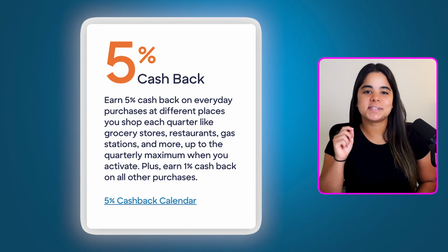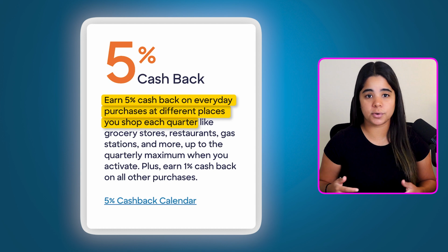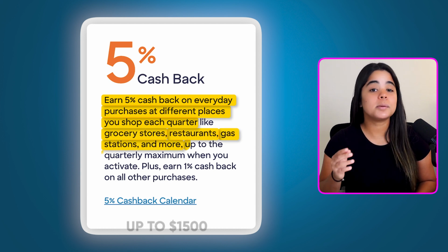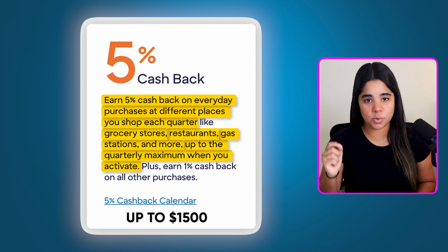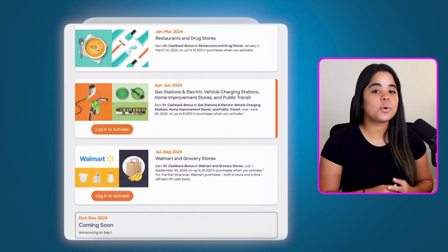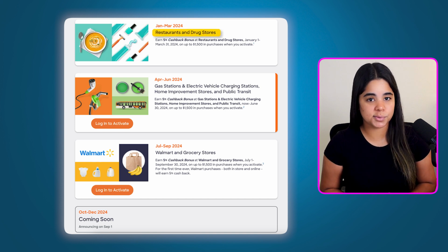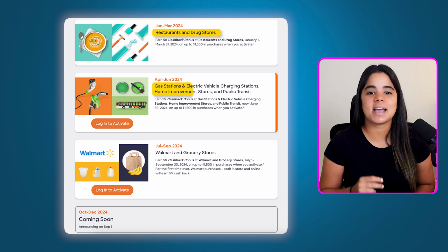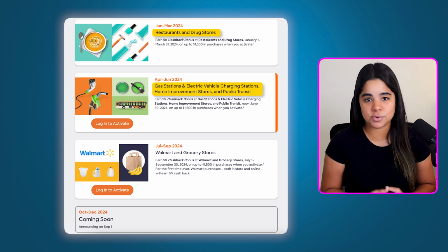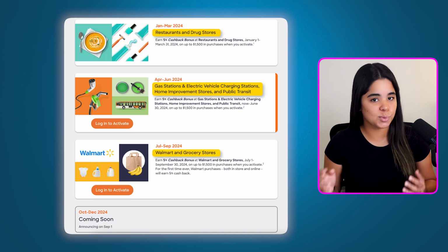Moving on to rewards, this card earns 5% cash back at different categories each quarter, like grocery stores, restaurants, gas stations, and more, on up to $1,500 spent each quarter, and 1% cash back on everything else. In the first quarter of 2024, the 5% categories were restaurants and drugstores. In the second quarter, it's gas stations, EV charging stations, home improvement stores, and public transit. And for the third quarter, the categories will be Walmart and grocery stores.